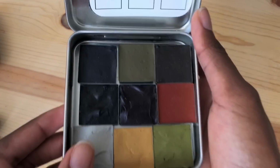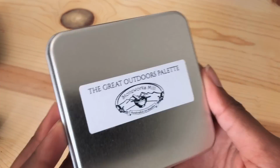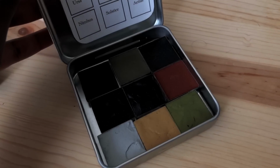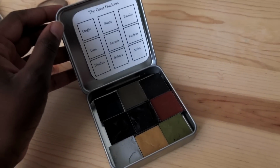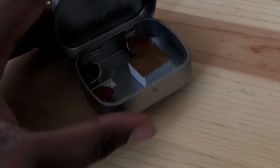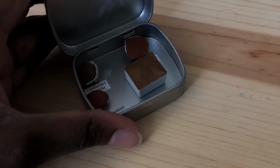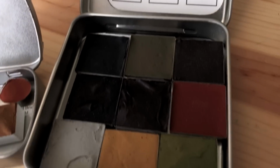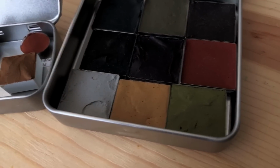These colors are so moody, so deep. Some of them have a little bit of glitter in them. Many of them have really unique granulating textures. I am absolutely in love with how they mix wet and wet. I still can't get over it. It feels like there is so much atmosphere in the way their colors blend together.